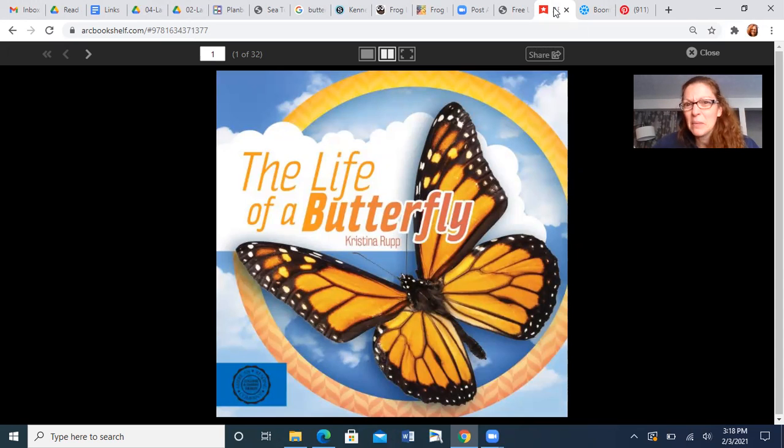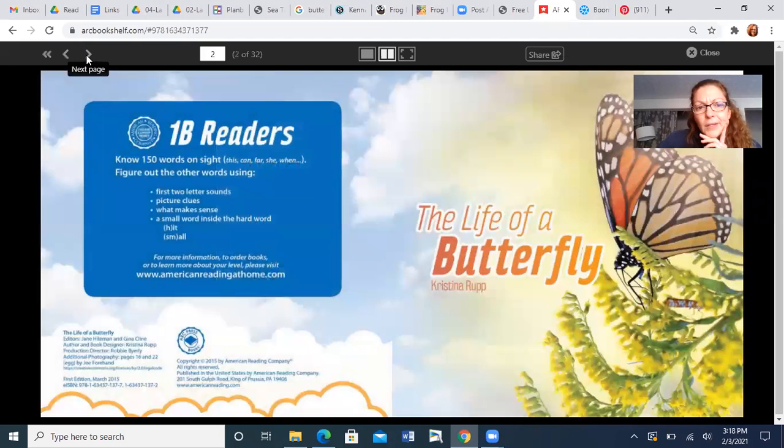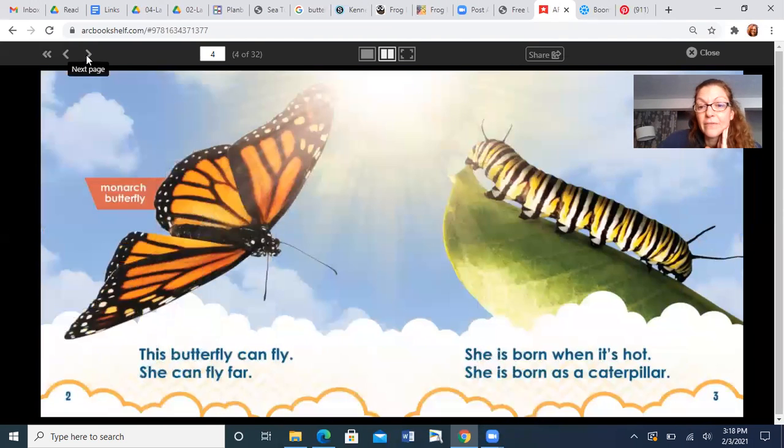And why was there a caterpillar in that picture? Let's find out. This is our nonfiction text. Look at that, this is 1B, we're on ARC Bookshelf. Oh, look, there's even a label. Wow, cool nonfiction text features.